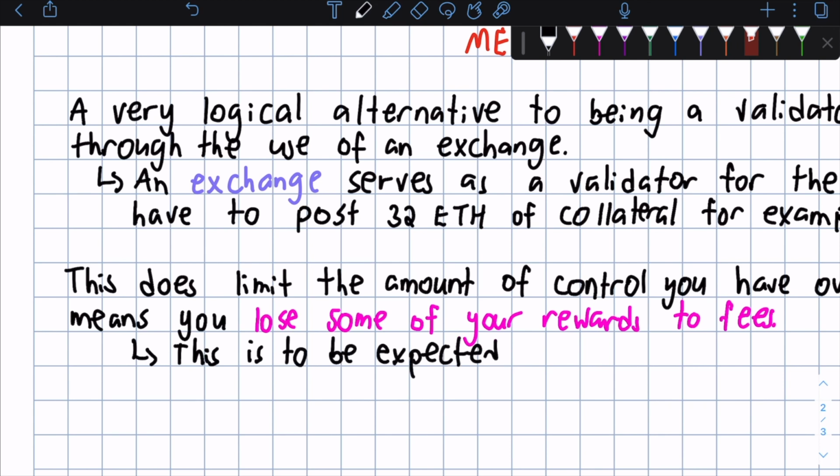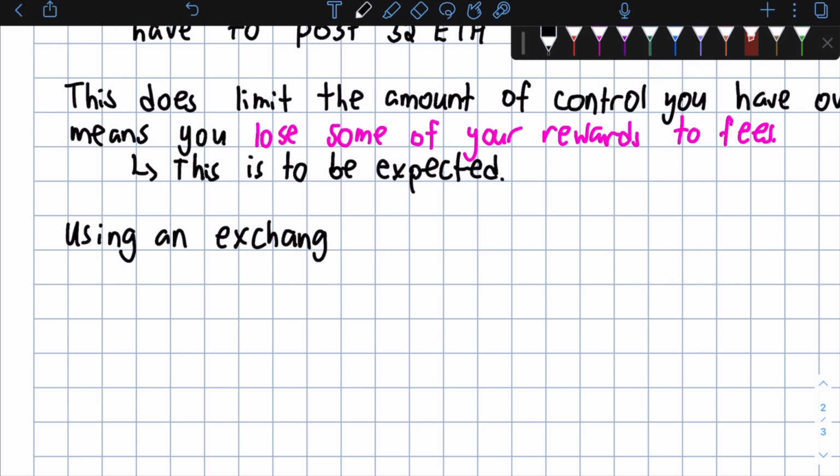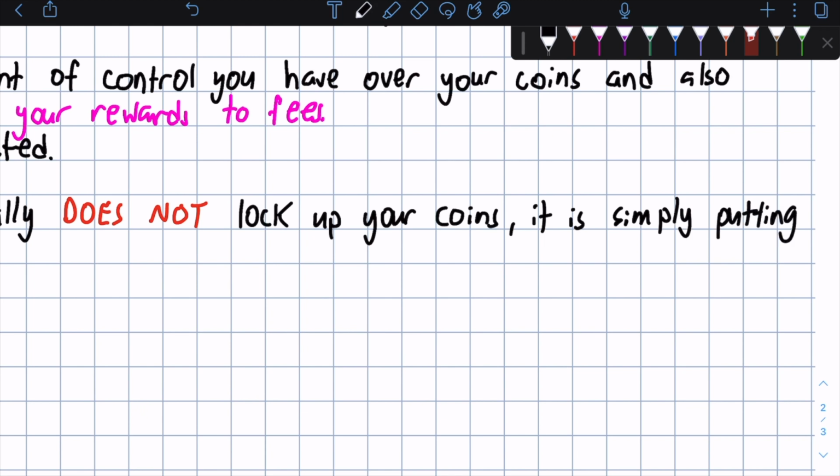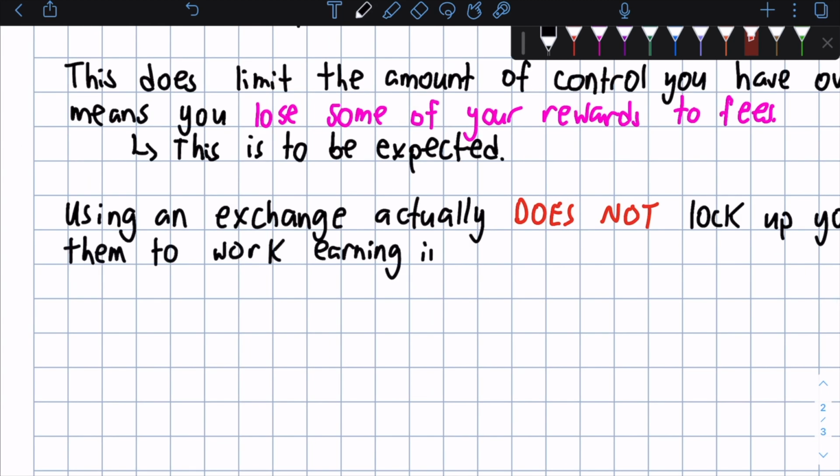Using an exchange actually does not lock up your coins, and this is a very important point because especially for Ethereum, you don't need to wait for the docking. It's simply putting them to work and earning you interest on your long-term crypto investments.